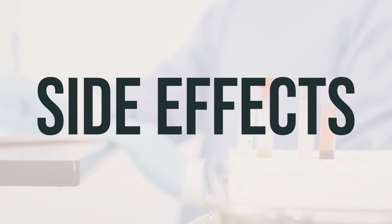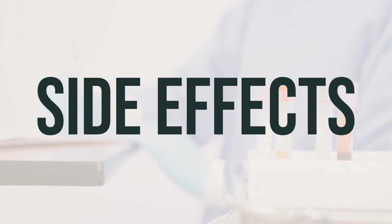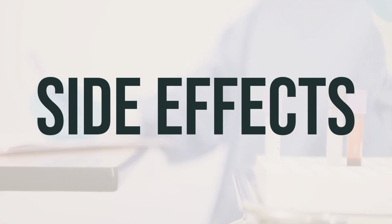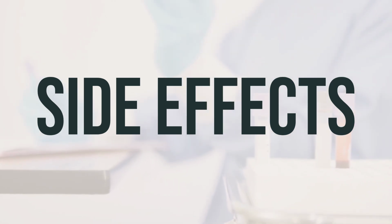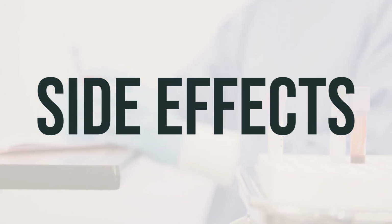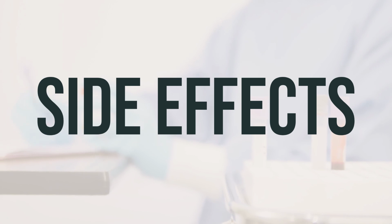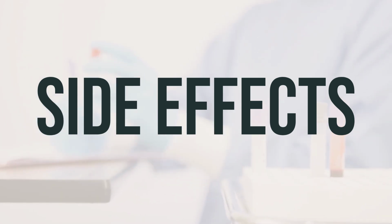If you experience upset stomach, heartburn, headache, drowsiness, or dizziness, make sure to inform your doctor or pharmacist. It's important to remember that the benefits of this medication outweigh the potential side effects. However, it's essential to monitor your blood pressure regularly while taking this medication, and contact your doctor if it becomes high.